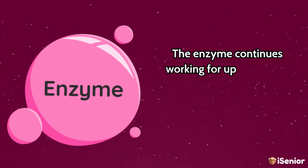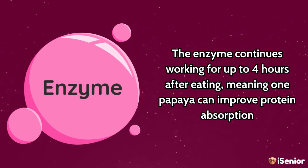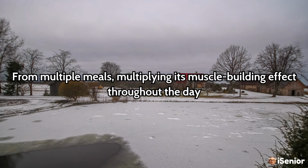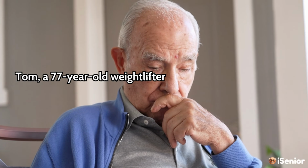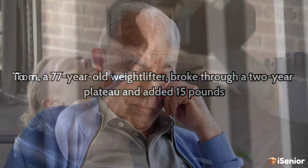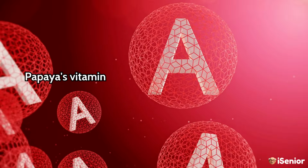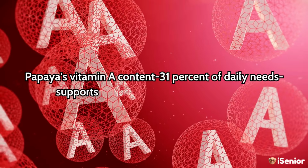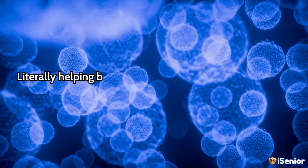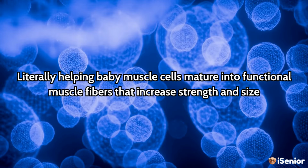The enzyme continues working for up to 4 hours after eating, meaning 1 papaya can improve protein absorption from multiple meals, multiplying its muscle-building effect throughout the day. Tom, a 77-year-old weightlifter, broke through a 2-year plateau and added 15 pounds to his bench press after adding papaya to his post-workout routine. Papaya's vitamin A content, 31% of daily needs, supports muscle stem cell differentiation, literally helping baby muscle cells mature into functional muscle fibers that increase strength and size.